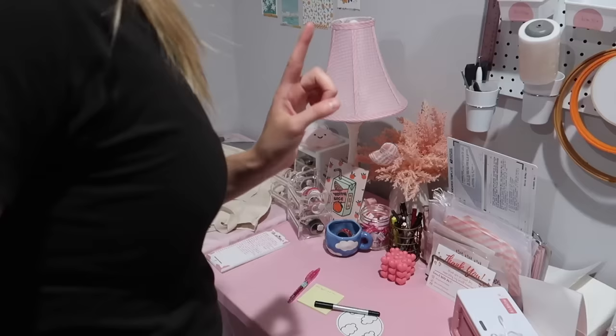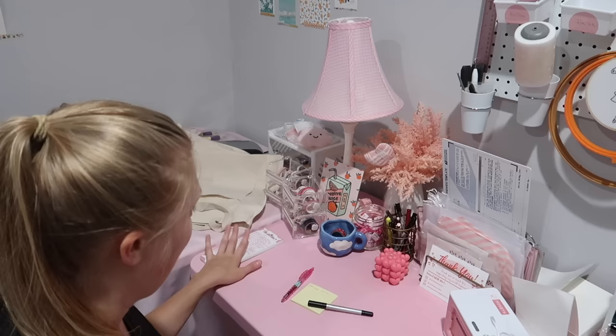Also, the event coordinator emailed me back and said that I could sell my to-do list at the fair. So that's amazing, and I'm excited to be able to bring them and do that this weekend.